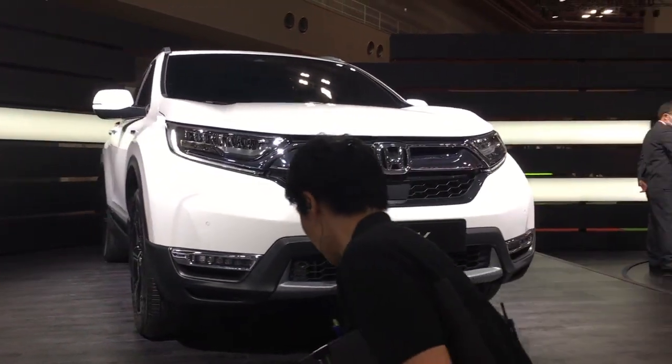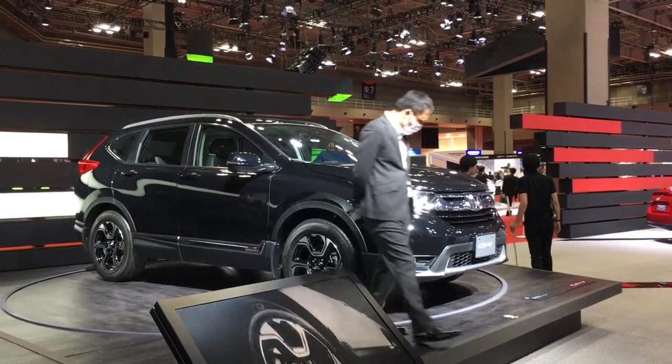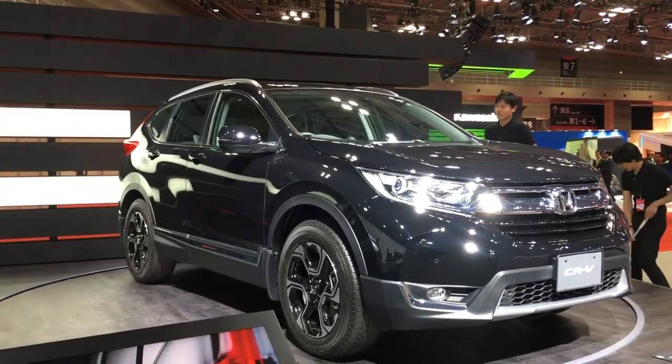But who knows, if there's sufficient demand for it, Honda might change its mind. So let us know, what do you think? Do you still want a third row seat option in the CR-V?